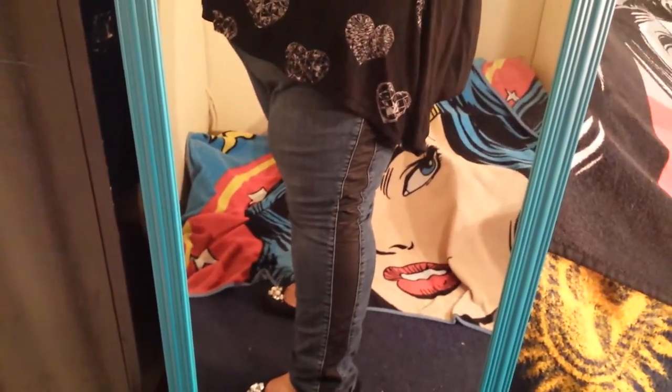And then I'm wearing some blue Torrid jeans with the faux leather stripe on the side. I think these jeans I wear at least once a week, maybe once every 2 weeks or so. I wear them pretty often because they're so comfy.